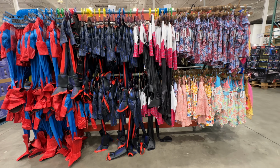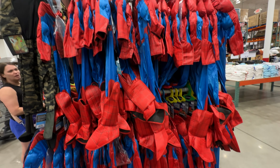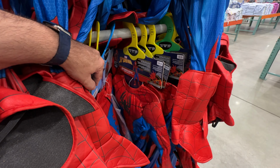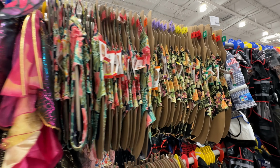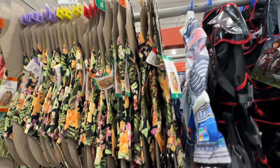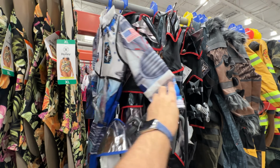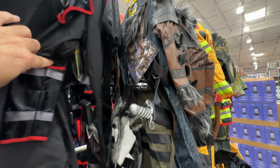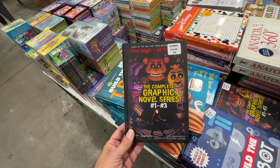They do have, of course, costumes at Costco. It looks like they're going all in for Spider-Man. Is that like what 99% of the children want to wear for a Halloween costume? I'm not sure. But if you don't want to be Spider-Man, there are a few other options here. There seem to be some regular swimsuits and whatnot mixed in with the Halloween costumes. It makes it look like there's a lot more than there really are. So shop quickly if you want something other than Spider-Man.